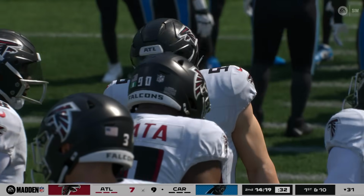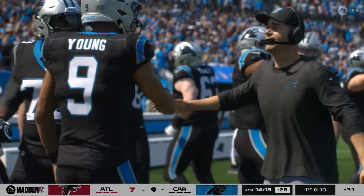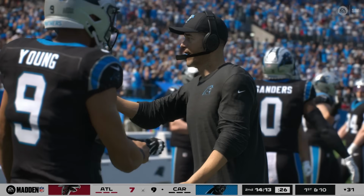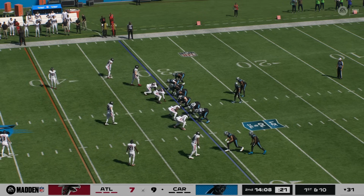And that's a more than acceptable read right there because it's zone coverage, so timing is everything. This time he waits for his man to come open, puts it right on him, and they pick up a first down. Line of scrimmage, the 31 now on 1st and 10.